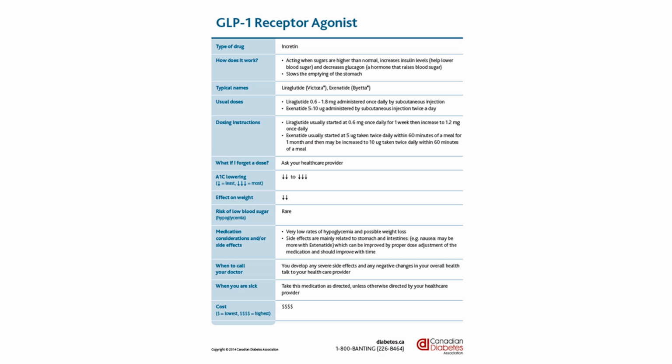Some of the common ones are Ozempic and Victoza. Most of these medications are an injection; some of them are a weekly injection, some of them are a daily injection. It is non-insulin, but it is a medication that you have to inject. Some of the common side effects are associated with the stomach, so some people will feel nausea, especially when they are starting the medication. It can improve over time, so sometimes just give it time to see if it improves. But it is a good idea, if you are experiencing any side effects for a long period of time, to have a chat with your healthcare providers.